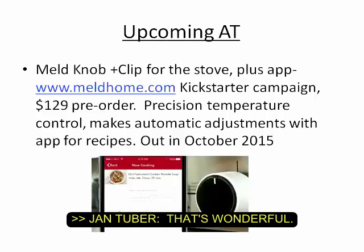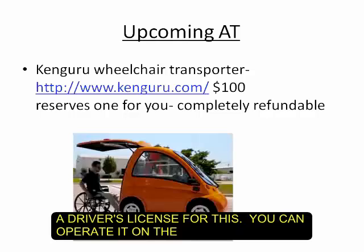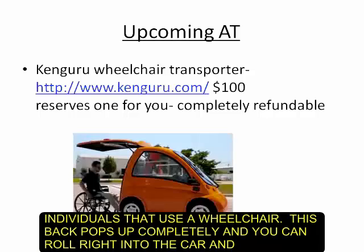That's wonderful. Yeah. So another thing that's coming out, and I've put it on our Facebook page a few times, and I'm really excited for John for this, is something called the Kangaroo Wheelchair Transporter. It's not a car. You do not need a driver's license for this. But you operate it on a road? You can operate it on a road where you could operate, say, a golf cart. It goes only to 25 miles an hour, which is why you do not need a driver's license to run this transporter. And what it does, it's for those individuals who use wheelchairs.